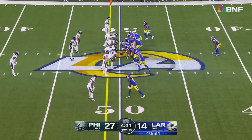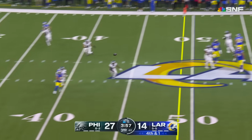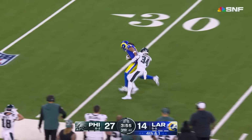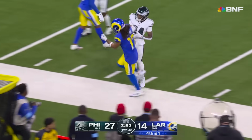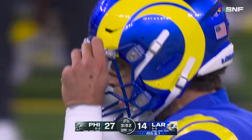They call 4th and a yard. They go tight. They're going to put it up in the air, and Stafford's throw is complete. Nakua through a tackle, carrying his man for 30 yards. Puka to the 20-yard line.